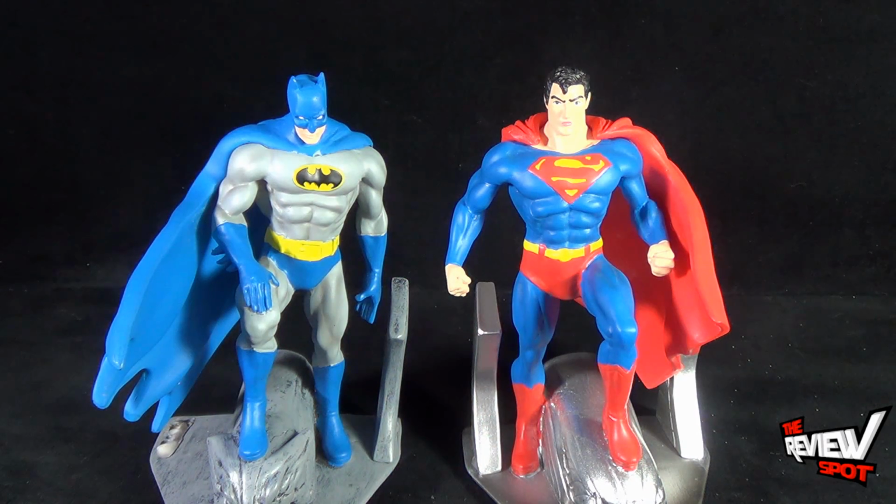Today's collectible spot, we were having a look at the world's finest Superman Batman Polyresin Hand-Painted Bookends.